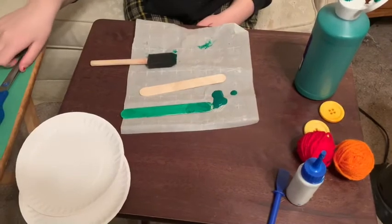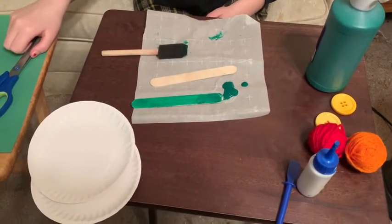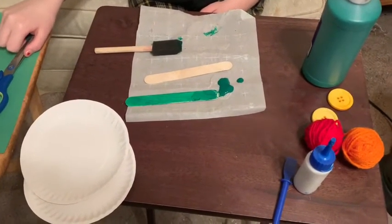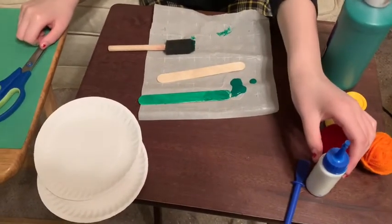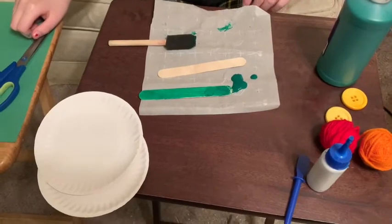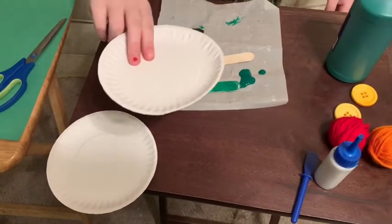Okay, for our first project, we're going to make crazy yarn flowers. And for this, we need, of course, yarn. We need glue to glue the yarn onto these little paper plates. I'm going to show those. And these are the dessert size.